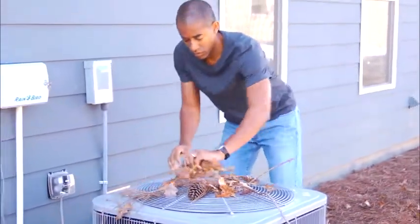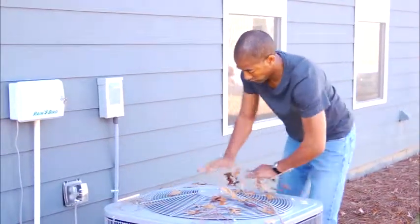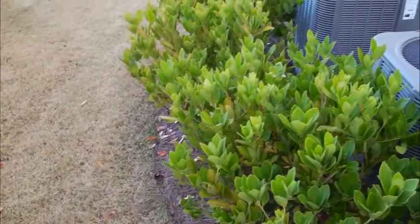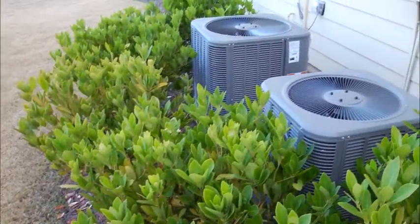Outside, you can also help maintain your system by making sure the unit is free of dirt, leaves, and debris to maintain a clear airflow. Don't install fencing or plant shrubs or trees near your outside unit.